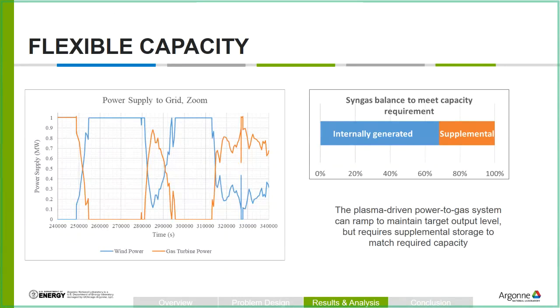However, from the chart on the left, you also see that in this time period, it does not have sufficient capacity to meet the deficit. So in a sense, we needed to borrow additional syngas from somewhere in order to make up for the capacity deficit.